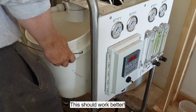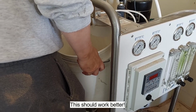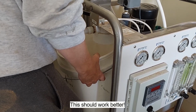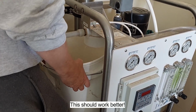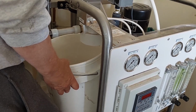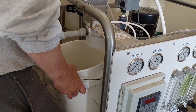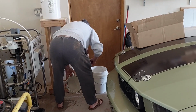Find one with a handle. Okay, he's found a bucket. So he's going to try that. And that's coming from outside? Yeah. Oh, shoot. So how much? That's all that's in that bladder tank? That's it? Can't be. I don't know. Okay, so he's going to haul the rest of the dirty water.